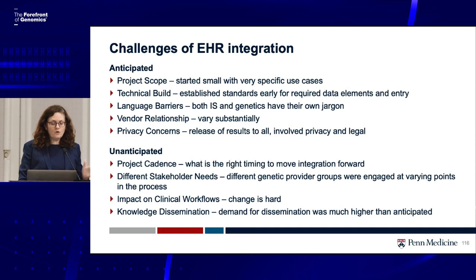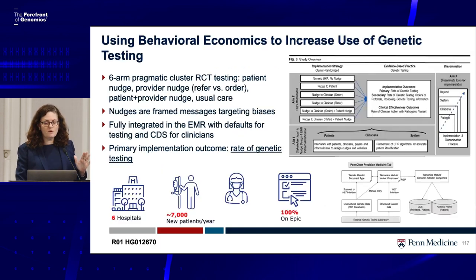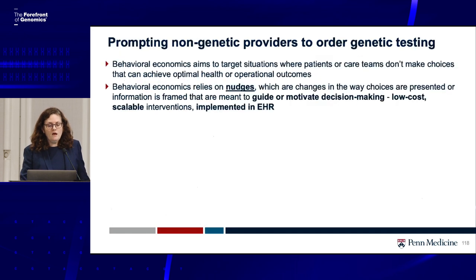For us, I'm going to quickly talk about, because I apparently only have a minute, we have the Advancing Genomic Medicine grant, which is a six-arm pragmatic cluster randomized trial, doing e-phenotyping, identifying patients who need genetic testing to influence medical management. This is quite a large pragmatic study for genetic testing, using nudges. Please ask me if you have more information about this.